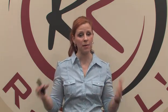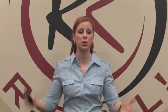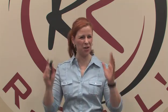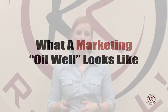And once that production equipment is in place, once that pump is there, once they've implemented enhanced oil recovery, then that pump just basically works. It pumps 24/7, 365 days a year, producing oil. And that's really how you want your marketing to work. And I'm going to give you some examples. So this is a kind of a high-level analogy, and I know you might be sitting there going, well, I don't really quite get it. That's fine. Let me give you some examples of what a marketing oil well looks like in the real world.